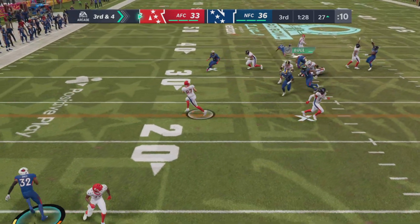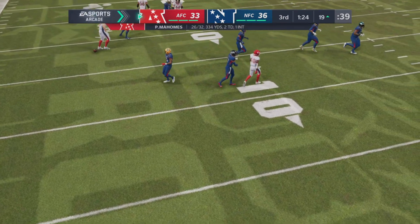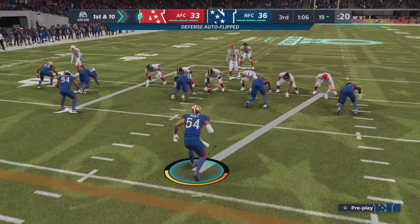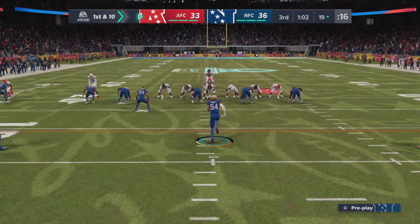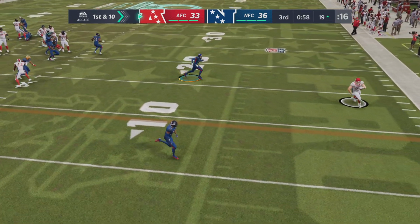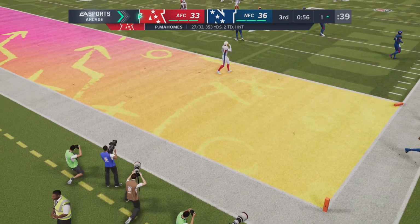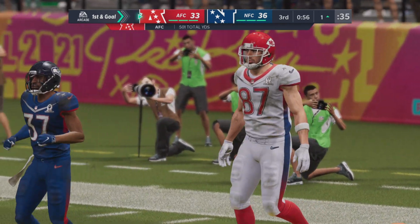Shotgun snap to Mahomes. And it's complete to Kelsey. And he will have the first down across the 20 to the 19-yard line. 8 yards on the pickup there, and it moves the sticks. Looking to throw is Mahomes. Complete, the tight end Kelsey. And he'll be out of bounds. It's another first down as they look his way again, this time 19 yards.